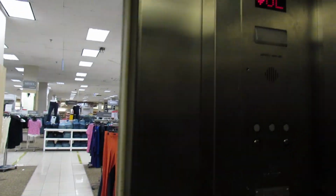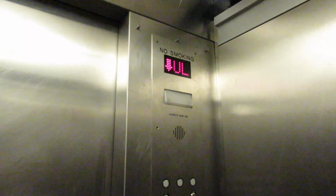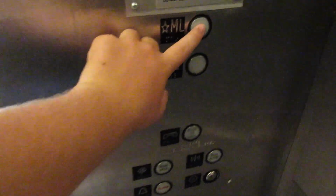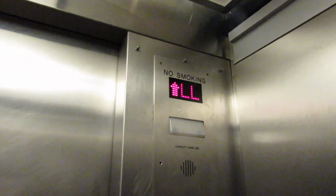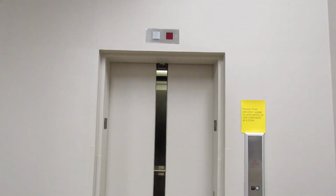It feels so weird actually being in a Sears store. Went up on ML. Here we are. So weird how it says UL on the indicator now. Here it goes. That's it.